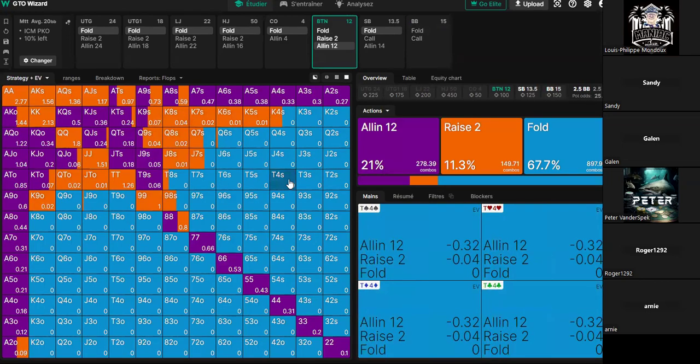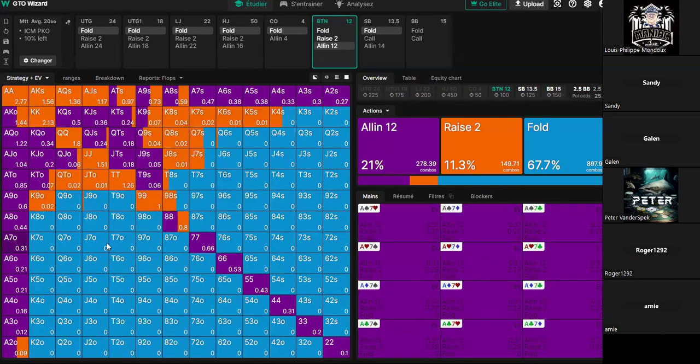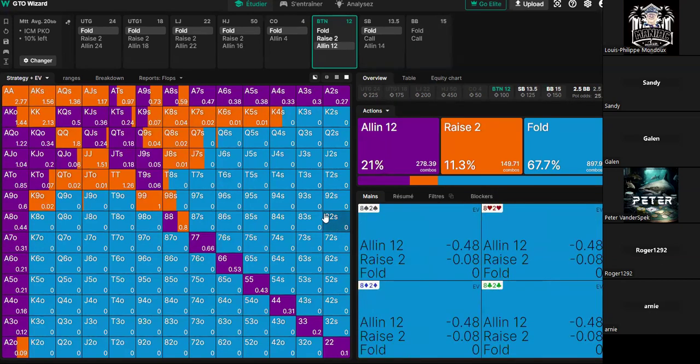See how grounded in reality are we? This feels reasonable. I wouldn't want to play queen jack against that range though. Probably not, right? If he's got enough jack nine and pairs, it's pretty good. To be honest, this looks like a very reasonable range. Yeah, I wouldn't want to play queen jack.